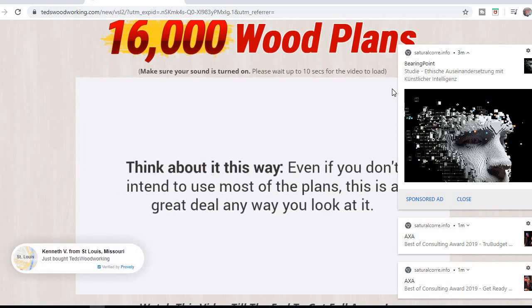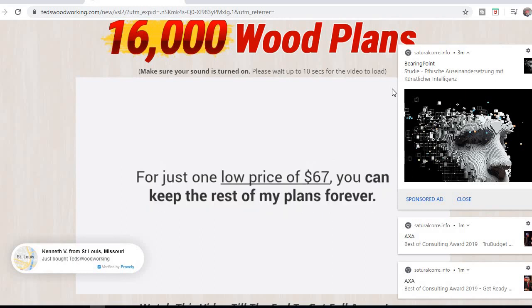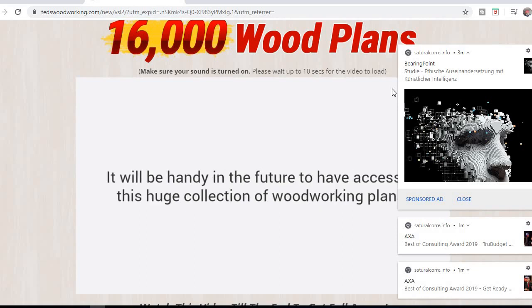Think about it this way. Even if you don't intend to use most of the plans, this is a great deal any way you look at it. For just one low price of $67, you can keep the rest of my plans forever. It will be handy in the future to have access to this huge collection of woodworking plans.